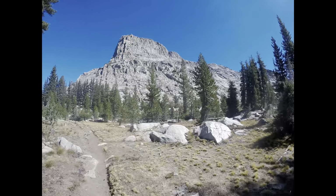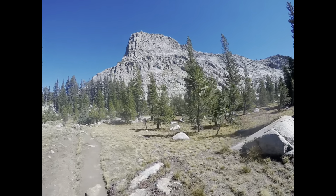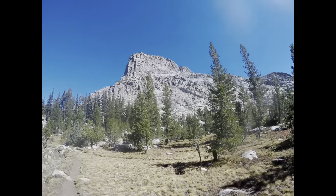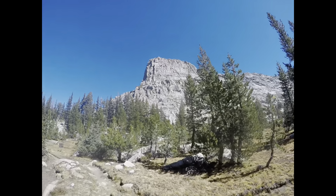So we won't get the pass through the valley, the Yosemite Valley, where Half Dome and Yosemite Falls and all the famous features of Yosemite are, but we still get to see some pretty nice granite. That's an impressive piece in my opinion.